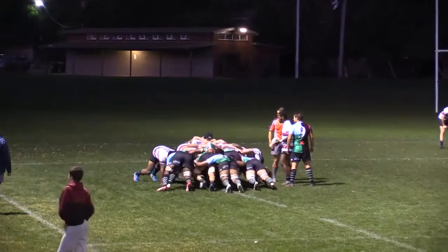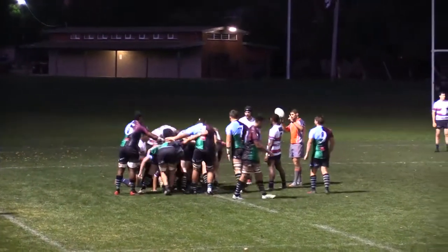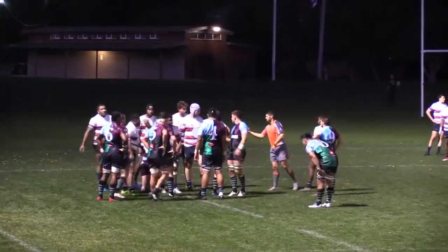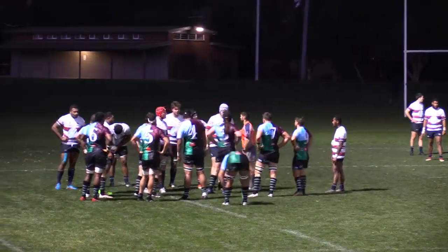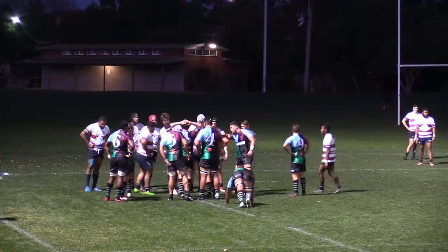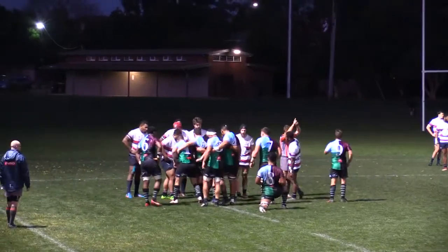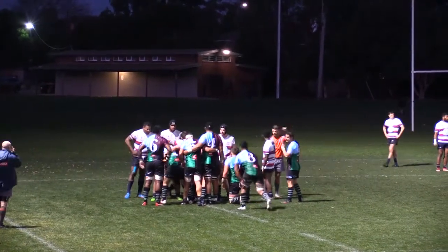Crucial scrum coming up here. So that scrum has gone down, not set correctly. Referee Shannon McLaughlin makes them stand up. He's going to have a bit of a chat to the front rows, make sure they're doing it properly. Not long to go in this first half. Harlequins 33, Box Hill 7.